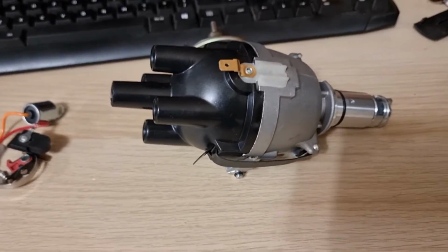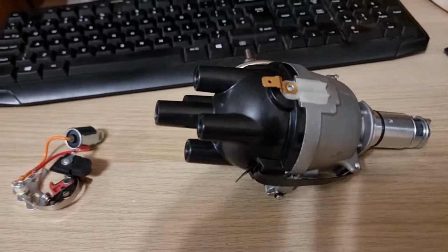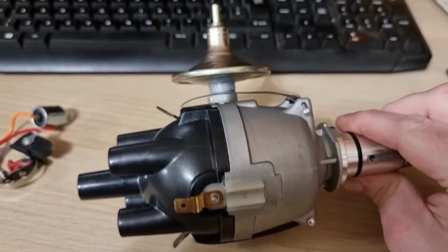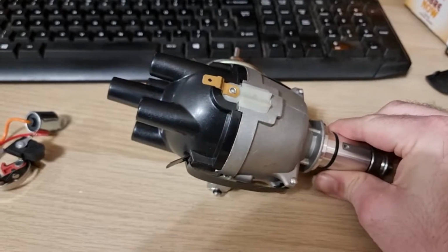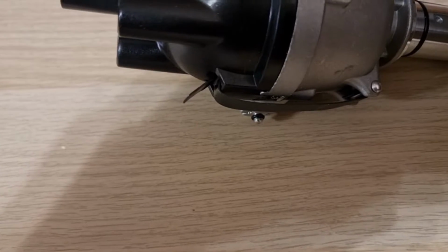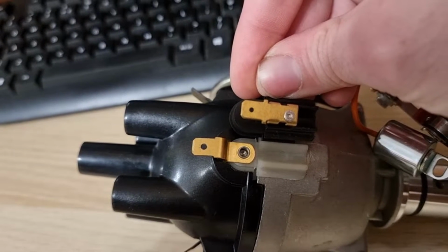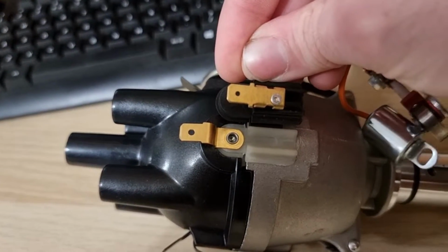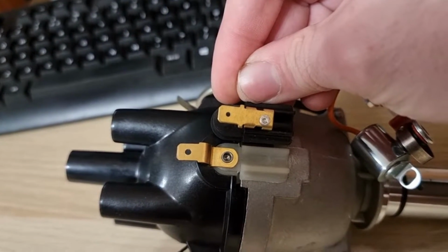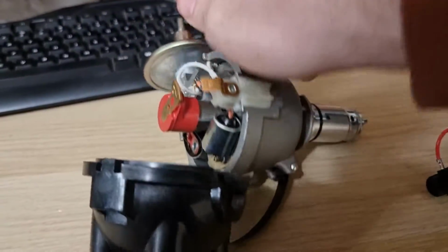Now, you remember what I said was the cause of the issue. Now, this is a distributor with standard points that I bought from AccuSpark, and you can immediately see that there's a difference of where the terminals put on. Okay, that's the first point. Now that is the significant reason why I'm making this little video.